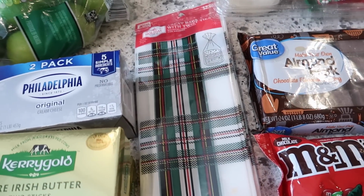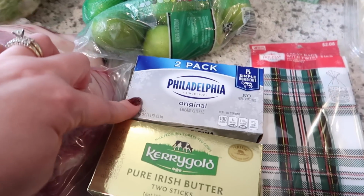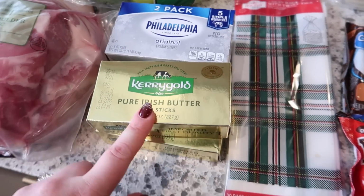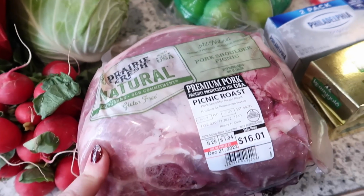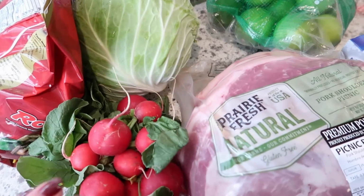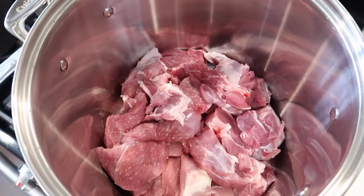I got a pack of treat bags, some limes, a 2-pack of cream cheese, 2 packages of the Kerrygold butter, and then I got a big pork roast for the pozole, and then for toppings for the pozole I got cabbage and radishes.